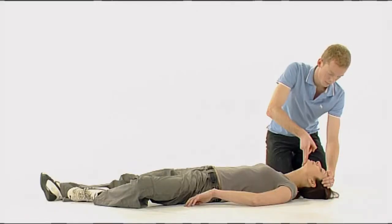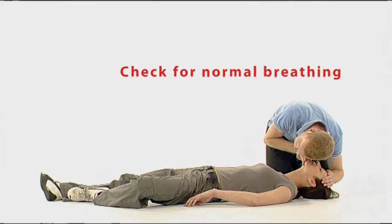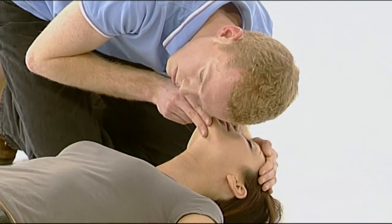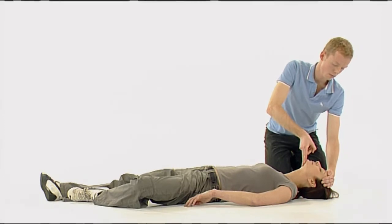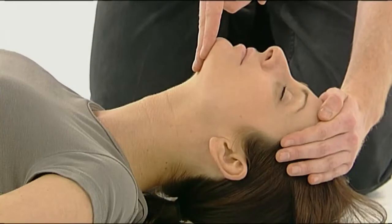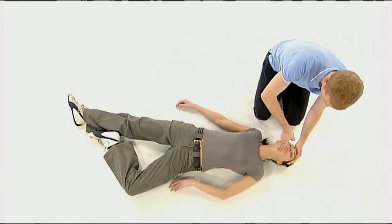You need to know if she's breathing normally. You do this by looking for chest movement, listening at the mouth for breath sounds and feeling for breath on your cheek. Take no more than 10 seconds to do this. In the first few minutes after cardiac arrest, a casualty may be barely breathing or taking infrequent, noisy gasps. Don't confuse this with normal breathing.